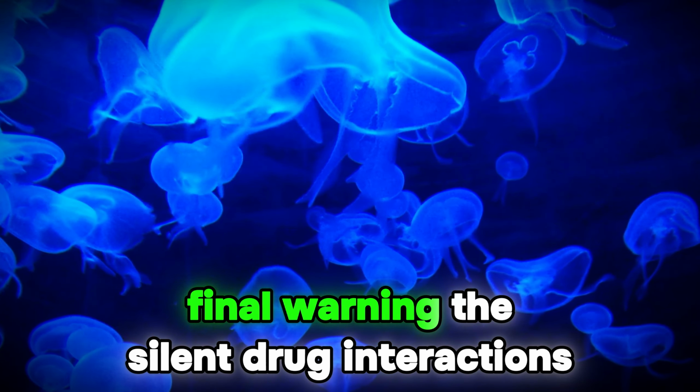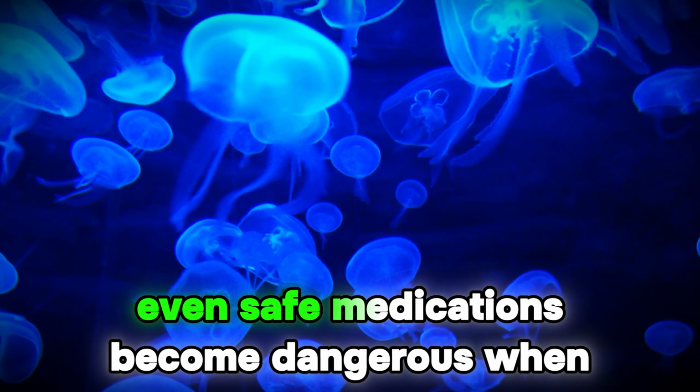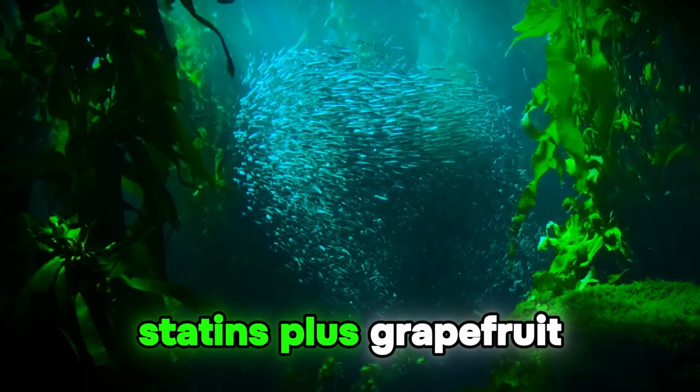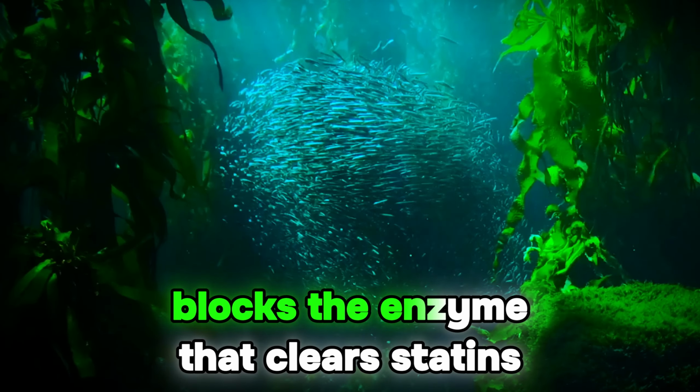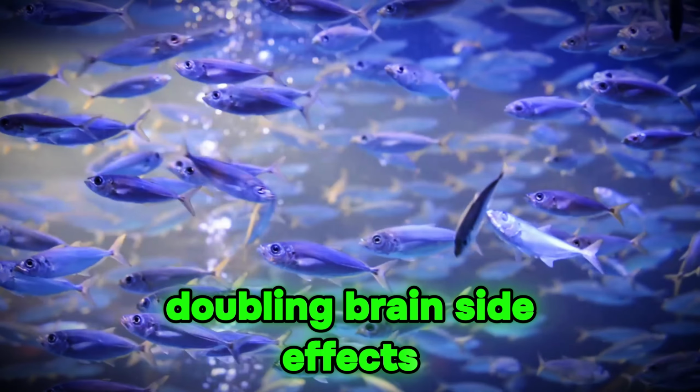Final warning: the silent drug interactions. Even safe medications become dangerous when mixed. Statins plus grapefruit blocks the enzyme that clears statins, doubling brain side effects.